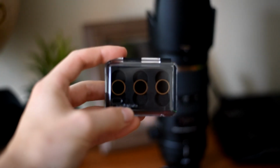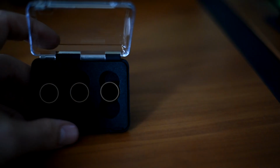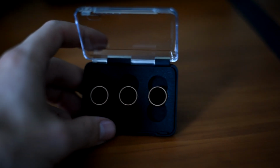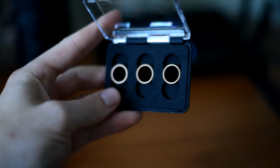It's a neutral density filter. So essentially these ND filters are just like putting on sunglasses when it's really bright outside, right? The whole point of these neutral density filters is to lower that light sensitivity, to make everything darker, and so that way you can still go out in the middle of the day and shoot some amazing shots.